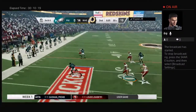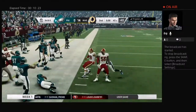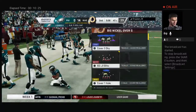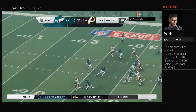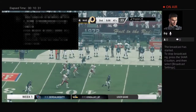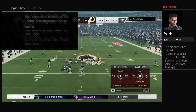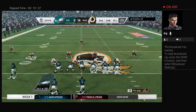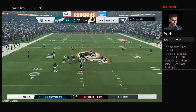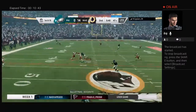Now a fake on the give here as they try the run-pass option. Jones has it. 17 yards and a first down for Philly. We can talk all we want about football being a game of strength and brawn. It's also a game of mismatches, and they're trying to create one there, getting it to their back out of the backfield to make a bigger play. As we often say, get it to him in space, let him use his leg. Yeah, if he can get a matchup against a linebacker.